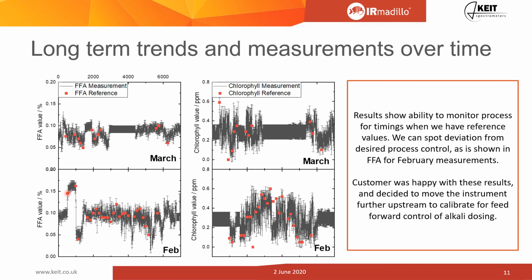It had a higher amount of free fatty acid, and they were under-neutralizing with their caustic dosing. And it took 12 hours before it was noticed. That was noticed with regular sampling that were taken offline as they would normally have been. And at that point they noticed, and of course they corrected.